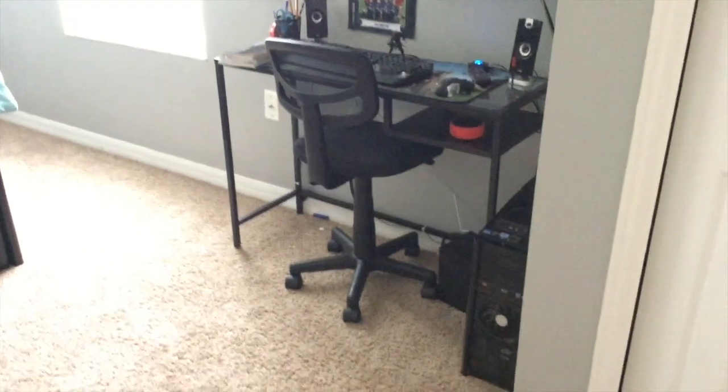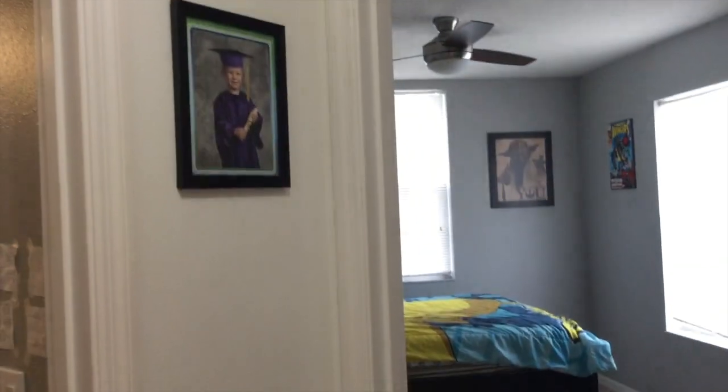And then this is Legos, and then that's his closet, which, he's 8, guys. His closet's a mess. I'm surprised their rooms are this clean. They honestly don't play with a lot of toys at all. So that was Aaron's room.